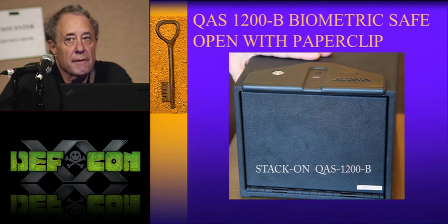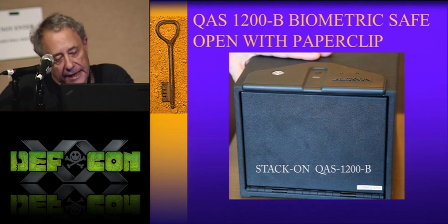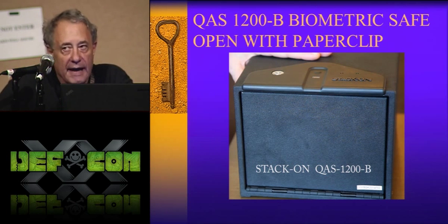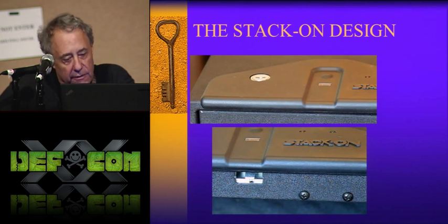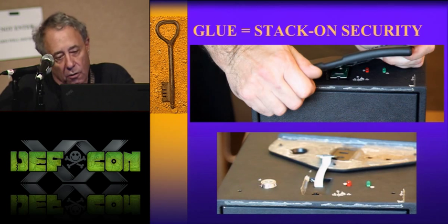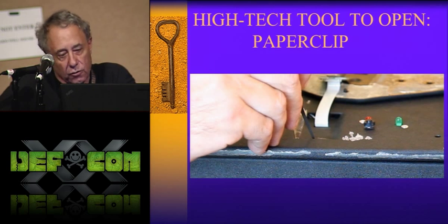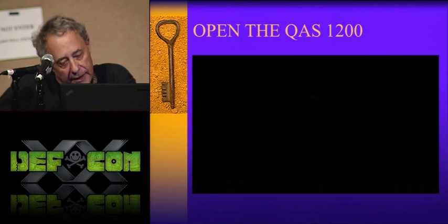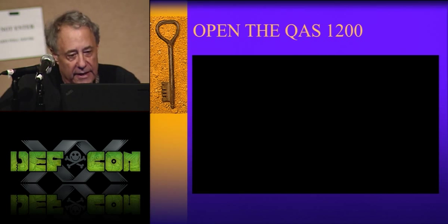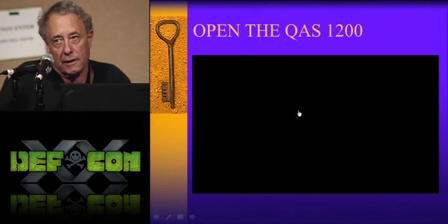From the mechanical design as far as a box, the box is no problem. But again, we have a rubber cover, we have access, and it's really easy to open. So again, we pulled the rubber cover off, exposing the fingerprint reader. There's holes. You stick, it's a very high-tech tool, again, the paper clip to open it. And we did this, as a matter of fact, I went to Cabela's with video, and they gave me the paper clip to open the safe.